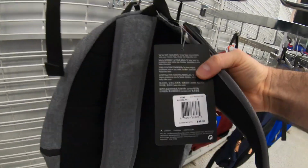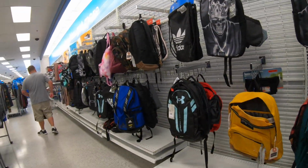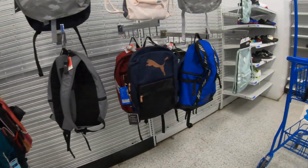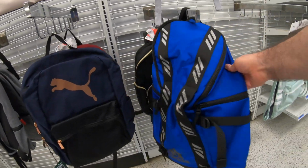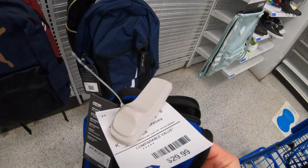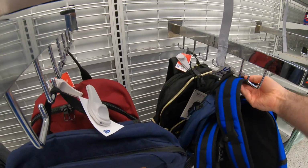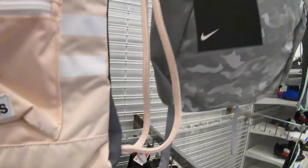$19.99 is your price on this Jordan book bag. $45 is the retail. Again, really some nice book bags that Ross has. I'm just not really feeling the price of what they're charging. Just doesn't seem like you're getting that good of a deal. Here's one for $29.99 from Adidas, retail $75. That's a little better. That's more than half off on that book bag.